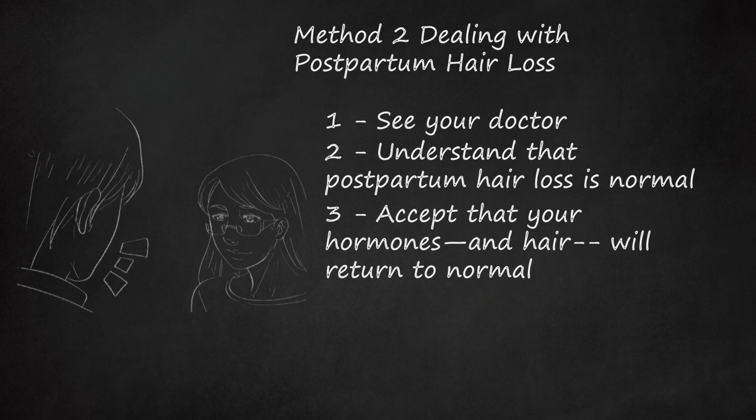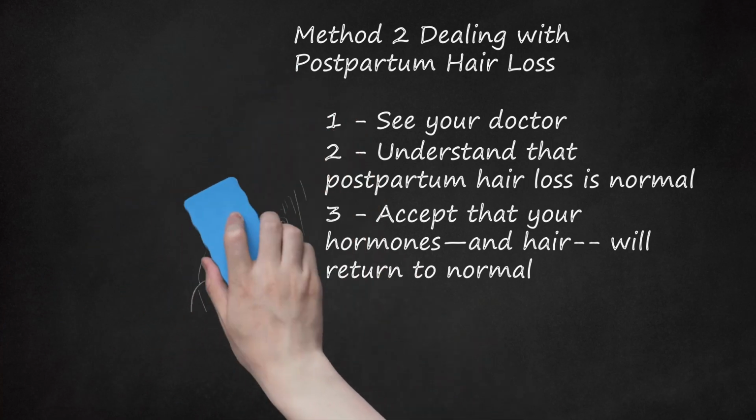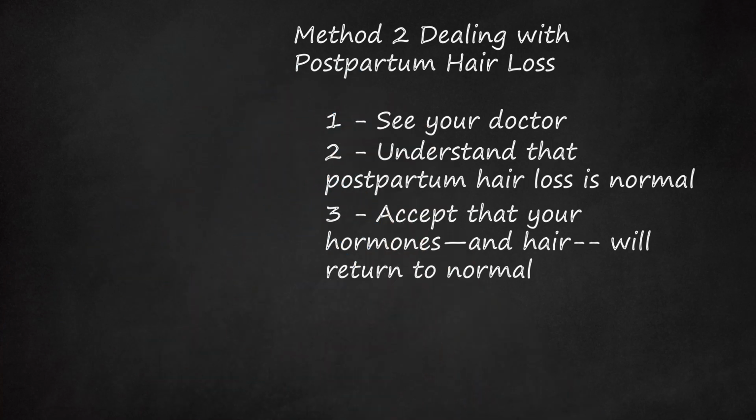It can help to speak to other mothers who have experienced hair loss while they were breastfeeding. This may help you to manage your anxiety about your hair loss and more readily accept that you will likely return to normal within the first year of your child's birth.